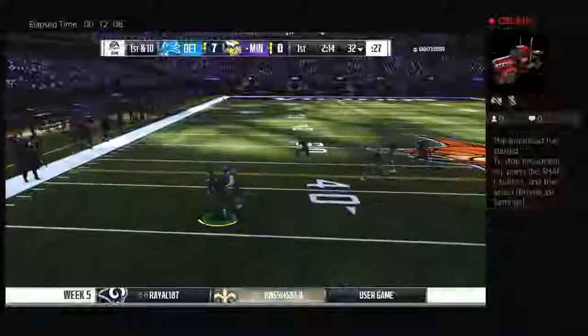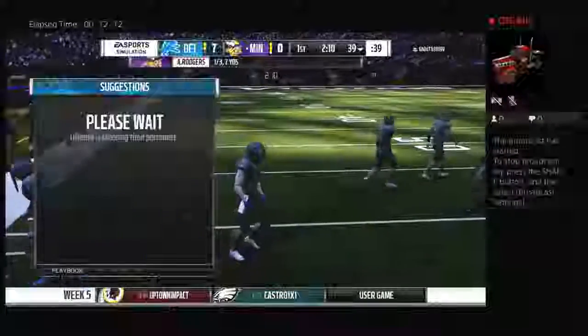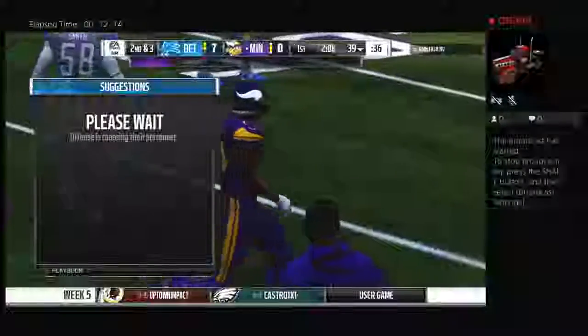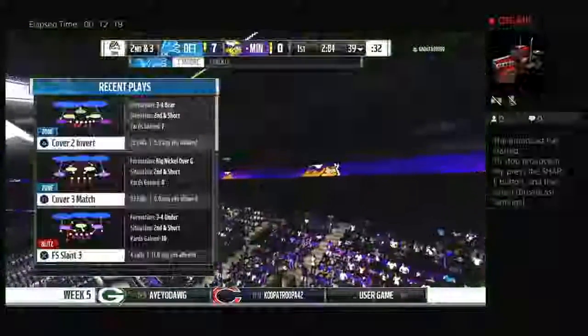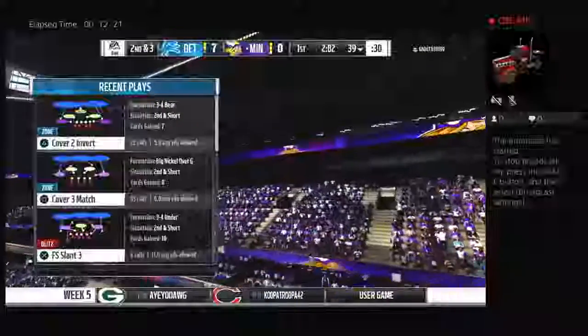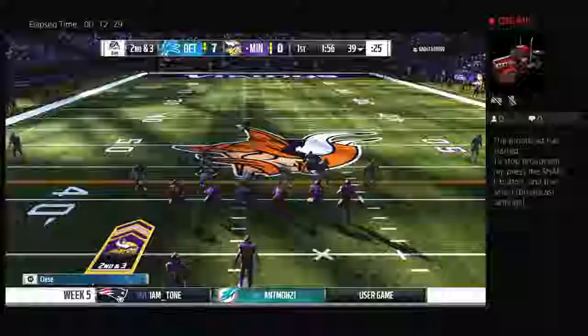Rodgers now on 1st down. Left side, caught by Diggs. And he'll get it out near the 40 to the 39. 7 yards, the pickup on the pitch and catch. Able to get 7 on that first down pass play. 2nd and 3.